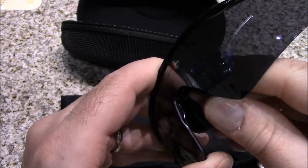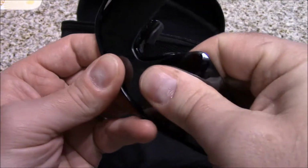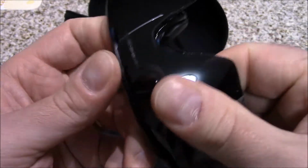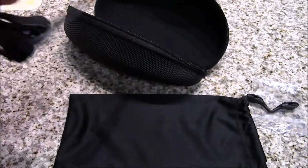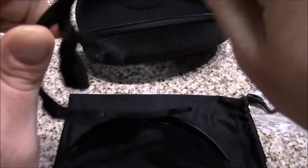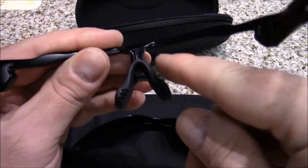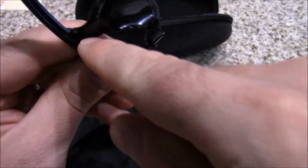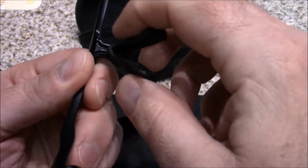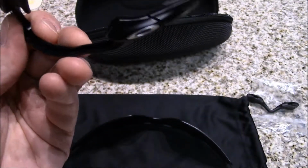So unlike the M frames, I'll show you here, you pop the nose piece like that. Pull on the lens, sorry about that, and you pop it out. And then you have your lens there. And as you can see, you have your frame, and the nose piece is part of the frame. Now, you have this nose bridge piece here, and you can actually pop that piece off and replace it if you had to. So that could be replaced if it broke.